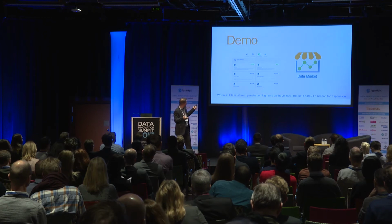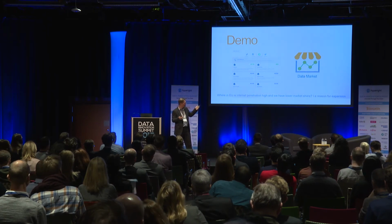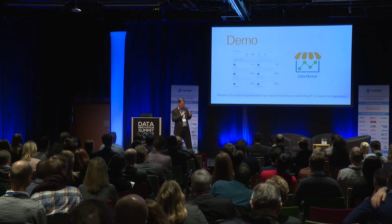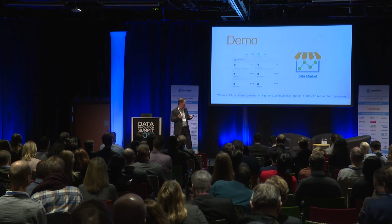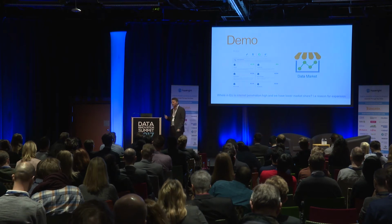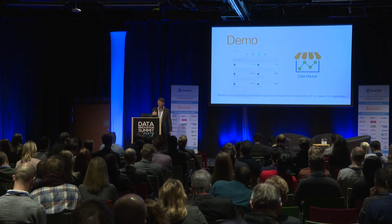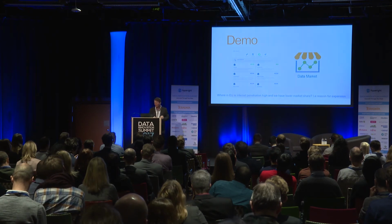that sells internet services around the world. And the question is, where in the EU is internet penetration high and we have lower market share? Normally we might know what our market share is, and usually we have the data, but do we have the data on where internet penetration is high? This is just a simple example, but hopefully you get the idea, and of course you can make it much more complex.